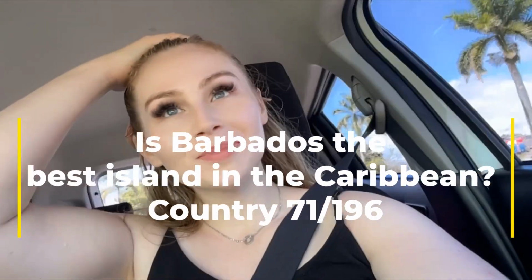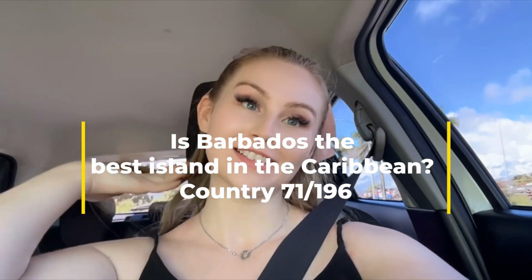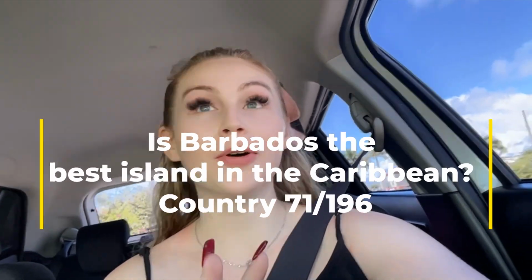All right, guys, I'm here in Barbados, and you guys, I can already tell this is going to be my favorite island. It's so beautiful, so well maintained. Everything is in order. I like everything already. I just got through customs. It was really quick. They had the automatic machines there.